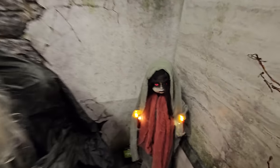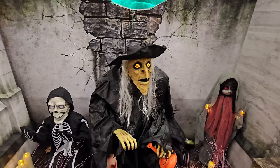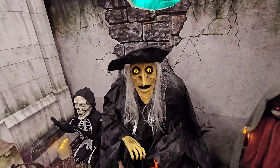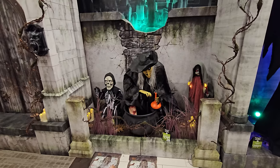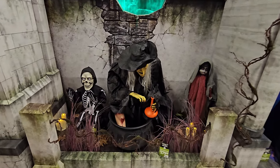And then of course we have the little grave watcher over here interrupting with her loud, whoa! What in the heck? She was mad that I wasn't paying attention, so she looked up at me. I'm sorry, miss. Please don't take my toes for your stew! That seriously was creepy when she looked up at me. I did not expect that.